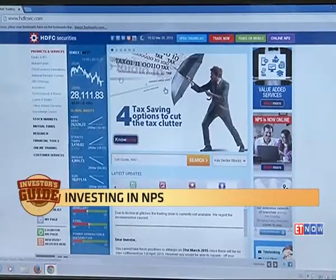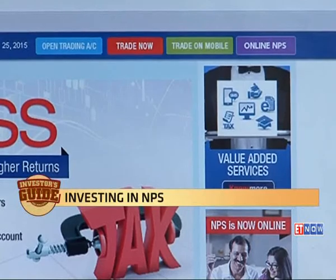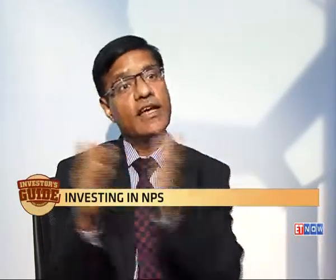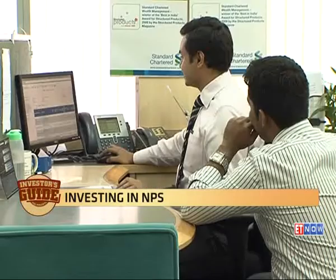The NPS also offers tax benefits for investors apart from the basic deduction of 1.5 lakh rupees under 80C. The employer's contribution has an additional advantage of up to 10% of basic plus DA. That means 1,50,000 under 80C, 50,000 for the individual's own contribution under 80CCD, and 10% of basic plus DA. If the employer contributes on behalf of the employee, that is again an additional advantage, coming under 80CCD(2).